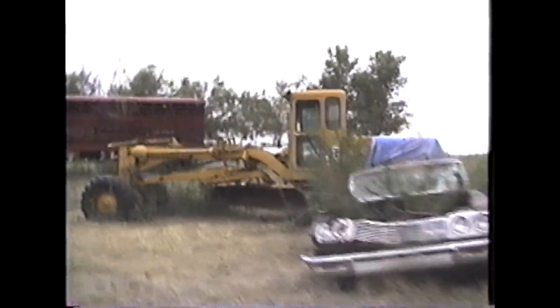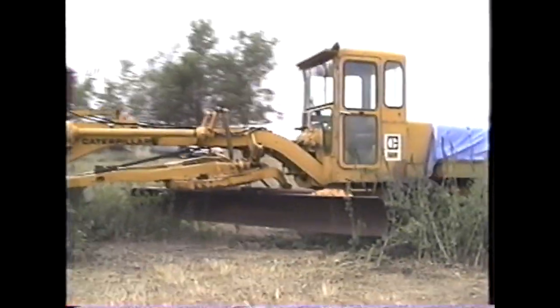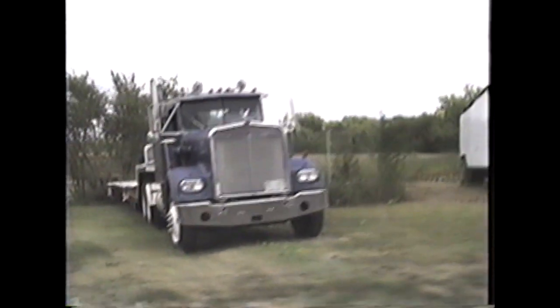It's our motor grader. Dan uses that for building terraces. We got a couple more Fieros up there. Grain trailer behind the semi. We unhook the machinery trailer and then hook the grain trailer up for harvest.